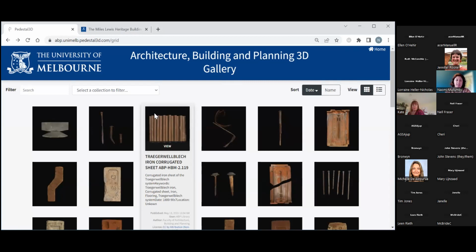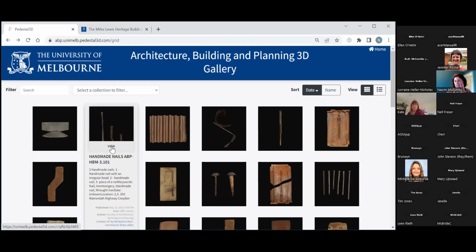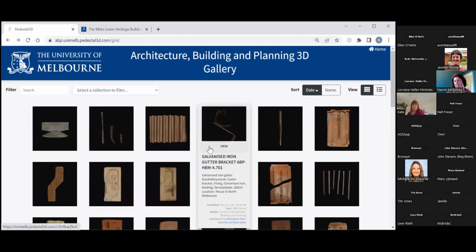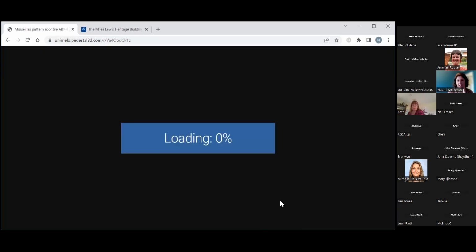So for the objects, you have the view and it tells you a little bit about what these ones are. Here's the Murphy's vent, and this is the most recent one. I've got some nails, some corrugated sheeting, an iron bracket, some master rooftop. This one's really interesting because it's actually 2 bits that were scanned separately and put together. So maybe let's go into this one here and I'll show you what it looks like.